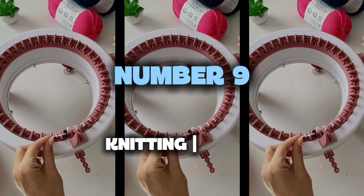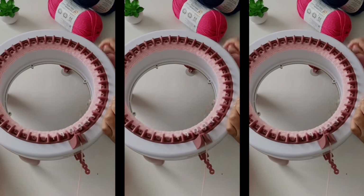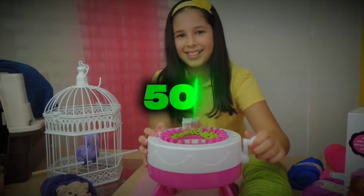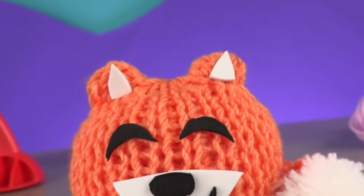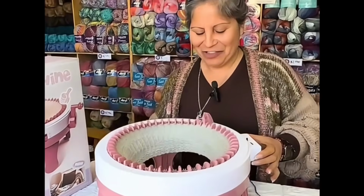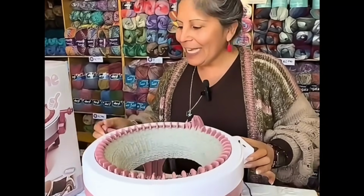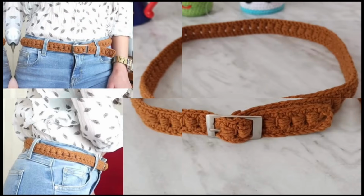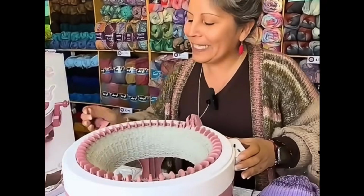Number 9. Knitting machine. Are you fascinated by the idea of creating unique textiles without spending hours with needles and yarn? You can get one for an incredible price of $50. Definitely a low investment, especially considering how useful it can be. But how does it work? Well, it's simple. You set the design, load the thread, and the machine takes care of knitting cords, ribbons, or strips that you can use to make bracelets, belts, decorations, personalized accessories, or even unique touches for clothing or packaging.